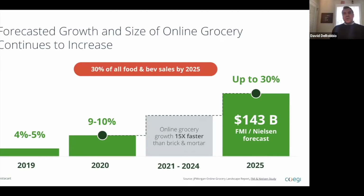All of our customers seem to have the same profile in terms of moderate to higher household incomes, higher education, etc. But we did see that age shift a little bit as we hit sort of maximum pandemic.